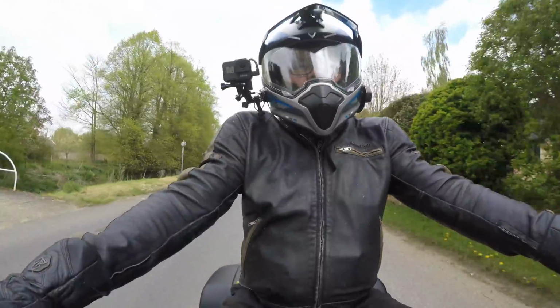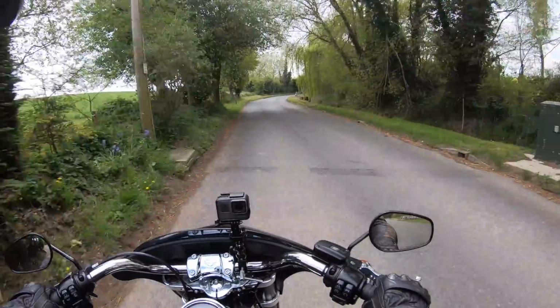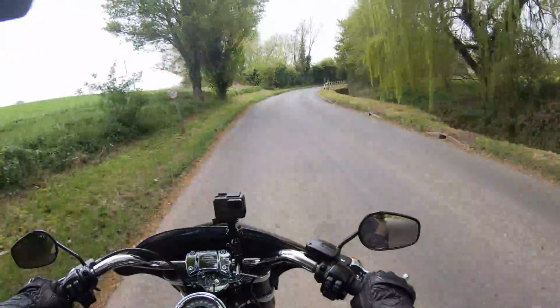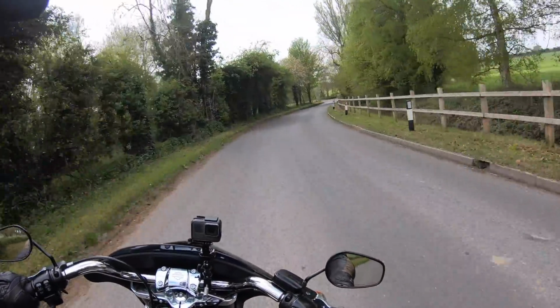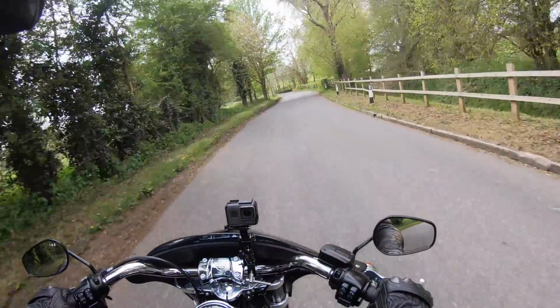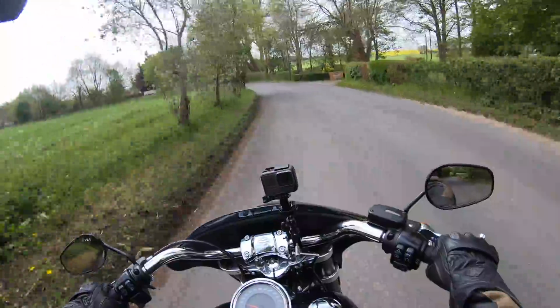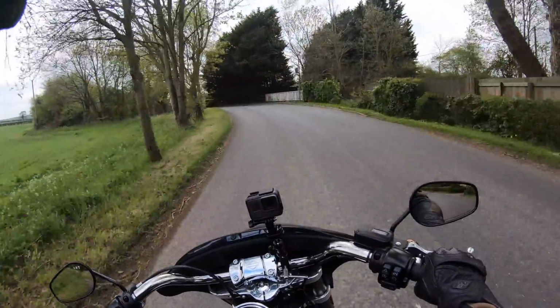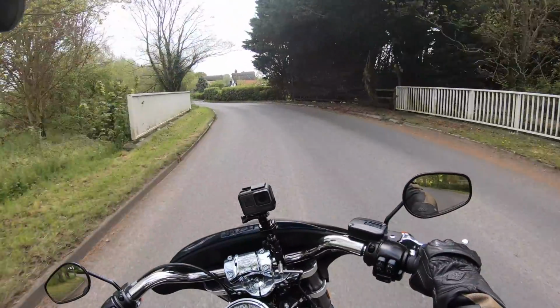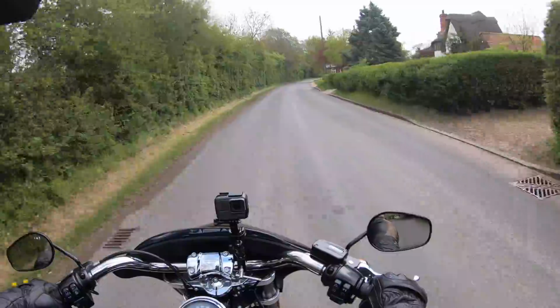So riding position for me is pretty much perfect for going steadily, sitting upright and quite comfortable, maybe leaning back slightly. It's got a decent pillion seat on this bike, so certainly I think more than capable of two-up days out.